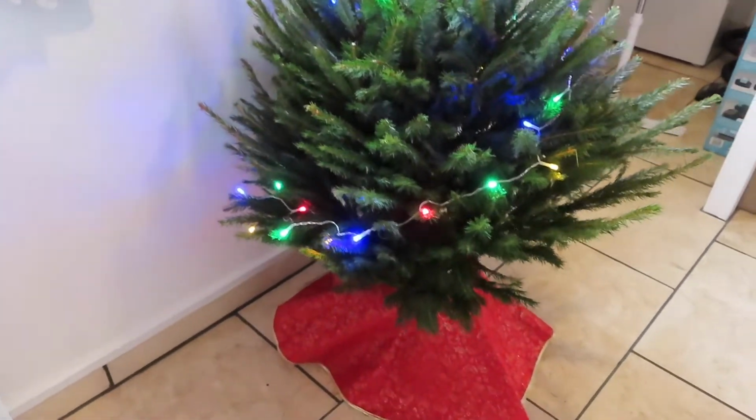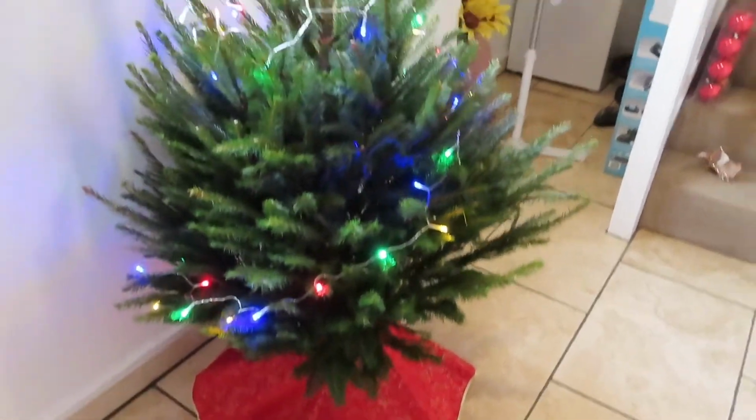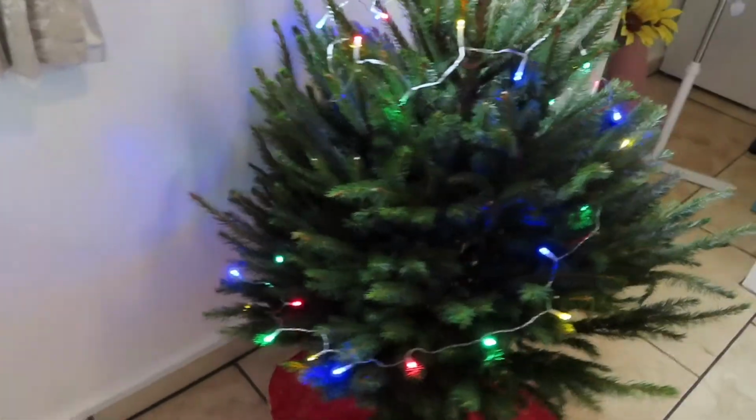So that's the star topper, this is the tree. We kind of ran out of lights. We didn't realise how short the lights were going to be. So we're just working with a few little lights. It might change. We might get some more lights and add them on at a later time. This is the tree skirt. It's really pretty. It's golden, vibrant. But yeah, this is the tree so far. And I'm just going to film the process of decorating it.